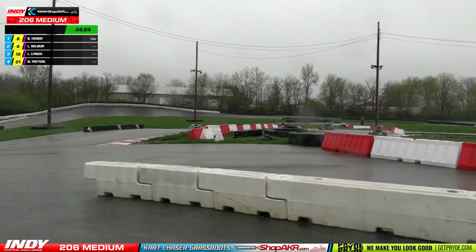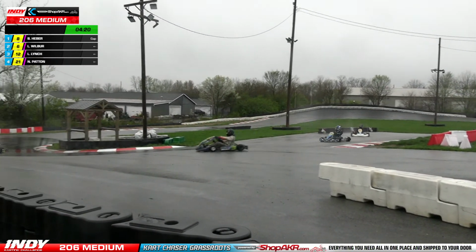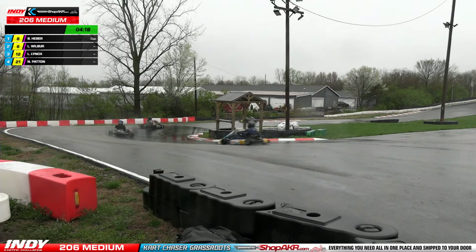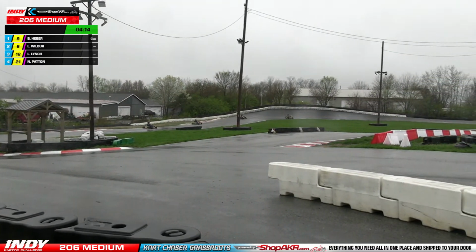Qualifying session is underway. Hebert, Wilbur, Logan Lynch, Nick Patton are your drivers on the racetrack, making their way around for the qualifying session.